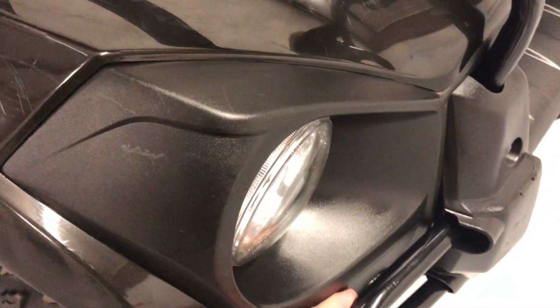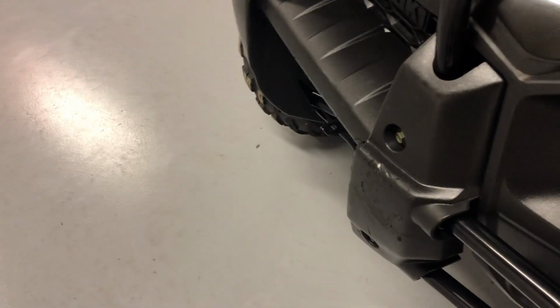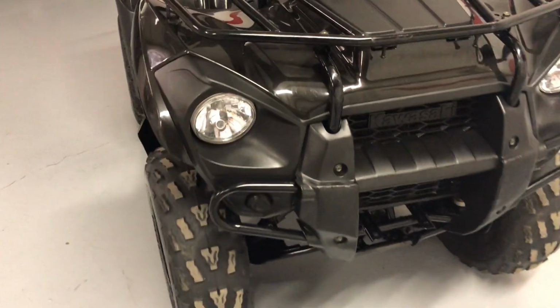Can't find anything. It looks like this bumper here on this side is just a little bit closer than what it is on this side. But I don't see it bent. But it must be a little bit. I can't really tell, but it must be a little bit. But again, all the plastic, real good.